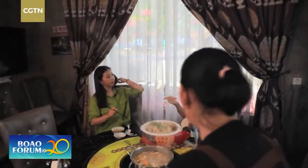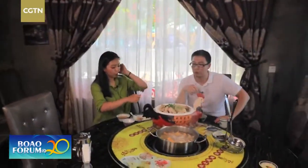So the serving method here in southern China is very delicate, cooking the meat with the fruit, right? But you're from North China. I'm from Northern China.